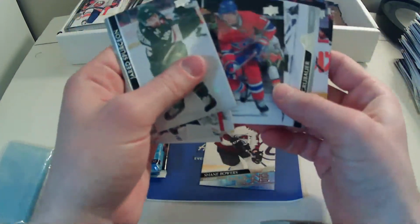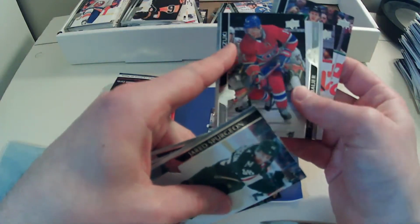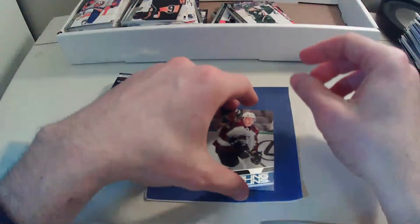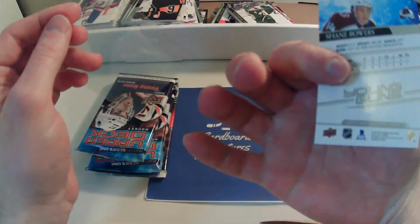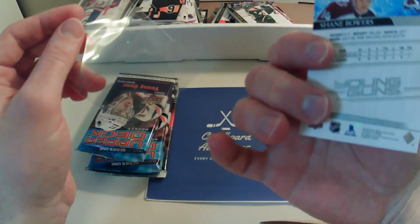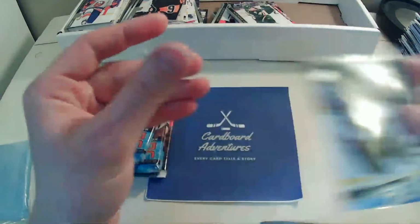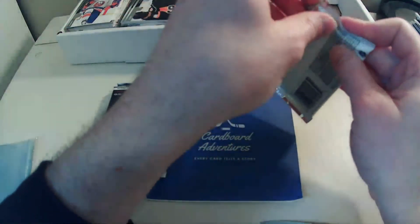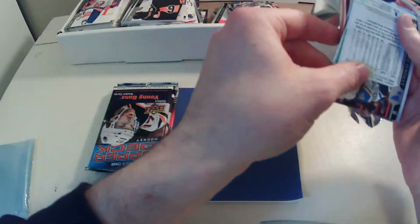It just hurts looking at that, but this is another pack where, again, on the next Suzuki card, it's just a base card, but there's a big surface impression right across the whole card. Shane Bowers put up 27 points in 48 games in the AHL last year. So that's probably it for this tin. We'll probably see a canvas at some point in here.